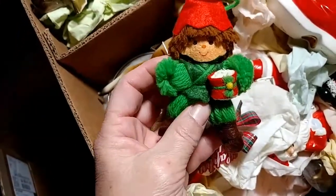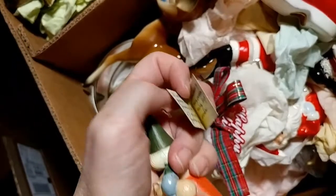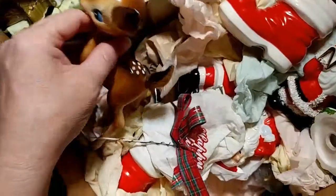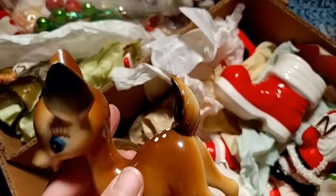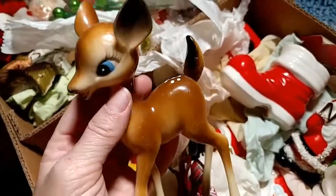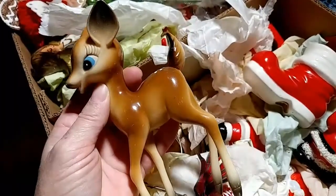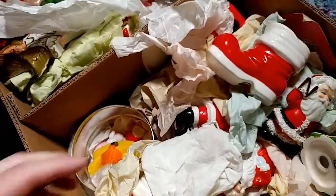More yarn decor. These are so precious. Oh gosh. Oh, there's the misses. We shan't separate them. Those are cute. Yes. Aww. Oh my gosh, look at this deer! This is adorable. Dang it, this would have been so cute for the gift I'm making our daughter. It's too late now. I don't have room for that. Little pick. Don't need that.